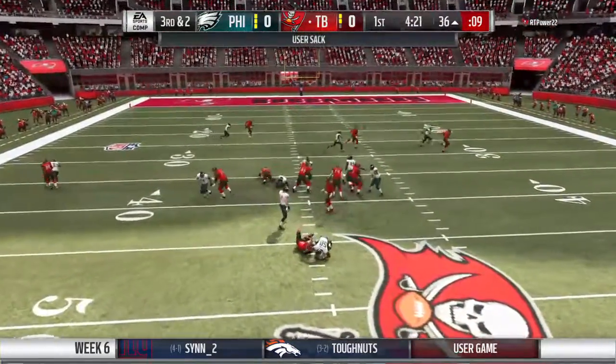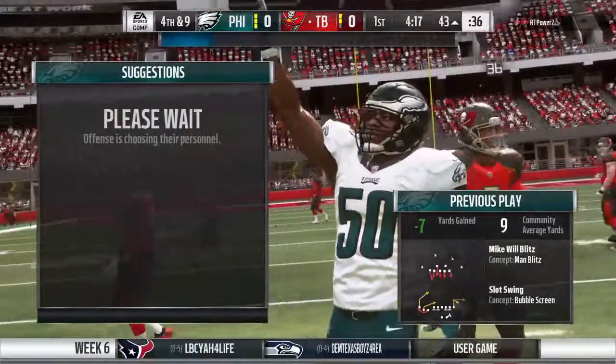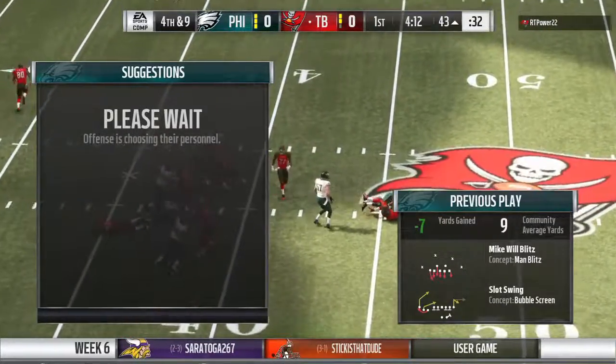Again, it's Winston. Pressure comes, and down he goes. The Eagles get there for the sack. Justin Houston in there to get him for sack number 9 now on the year.